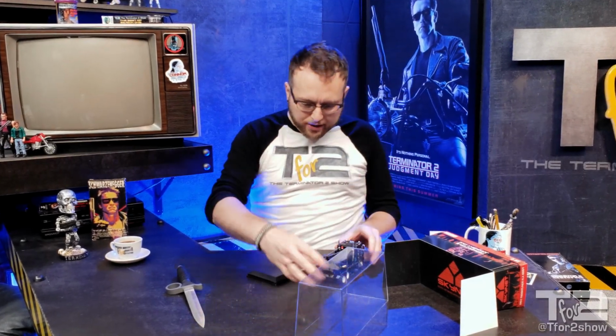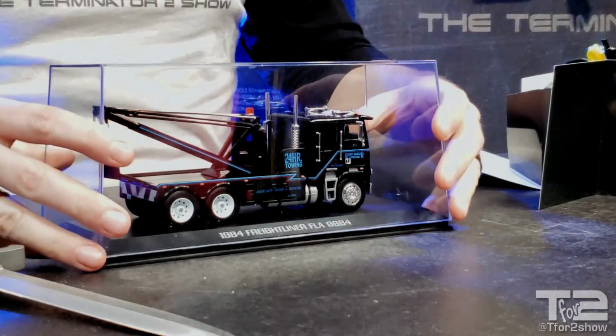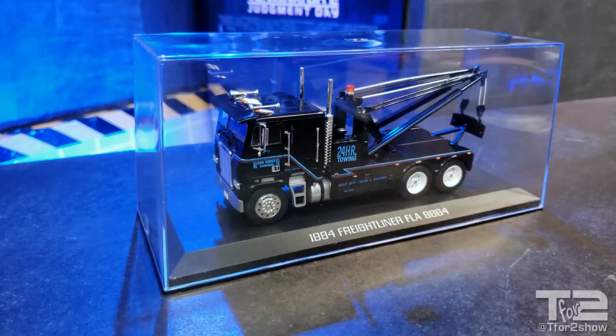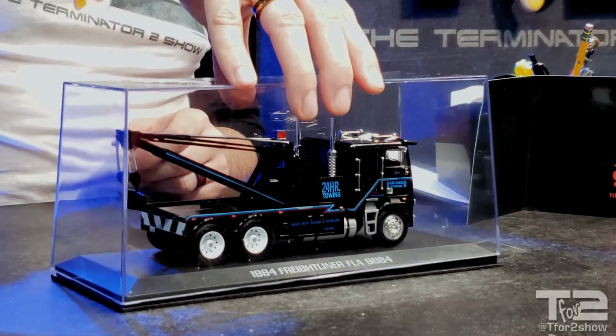Okay, there. So, got the screws off of there and everything. So, there you go. So, this is a really cool bonus for me that this comes with this little display case. I honestly had no idea it was going to come with this.